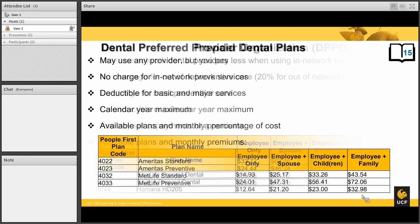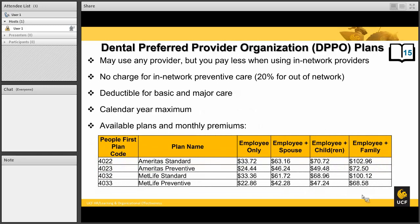Now let's go with the dental preferred provider organizations. These are the lower end PPOs. There is the most basic plan, which is the preventative dental PPO, and then there's the intermediate PPO, which is the standard plan. With these plans, much like a health insurance PPO, you may use any provider you want, but you will pay less when you use the in-network provider. There are no charges for in-network preventative care. It's about 20% for out-of-network, so you'll still have charges out-of-network, but none in-network. There is a deductible for basic and major care.